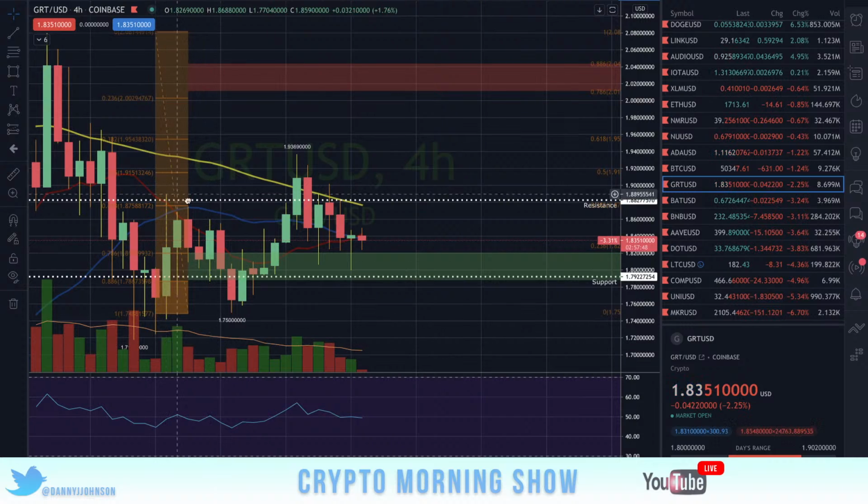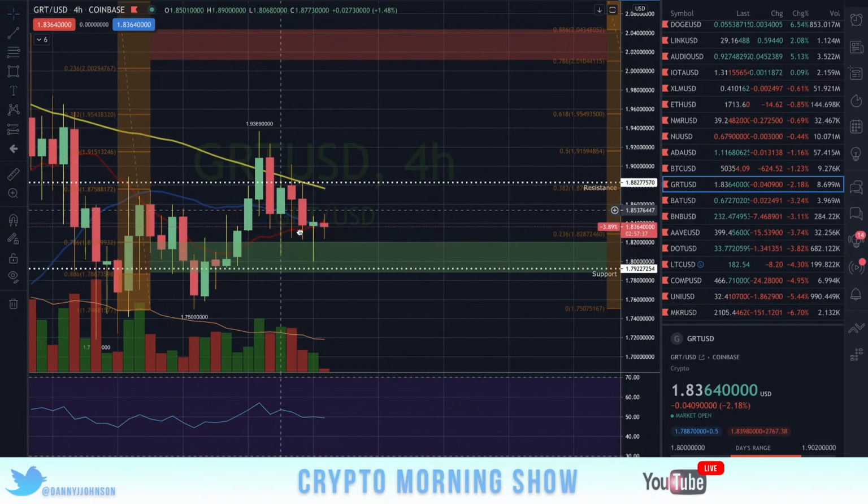GRT USD made it down below. Yes, if we have this Fibonacci reset for this particular one, like I said, this one as well may get an opportunity to get in the buy zone here. 12, 26 about to cross favorably, and we're looking up at the 100-day to get over that.